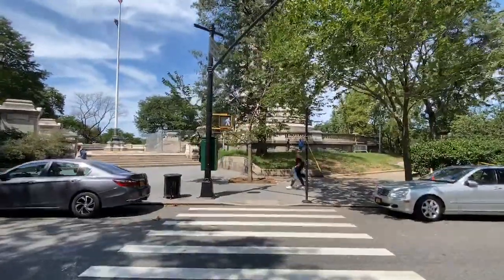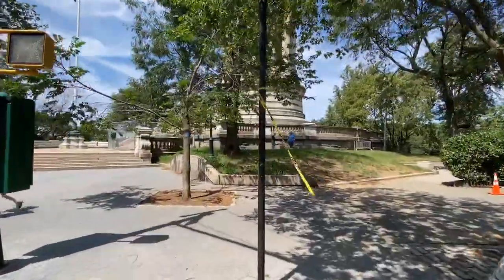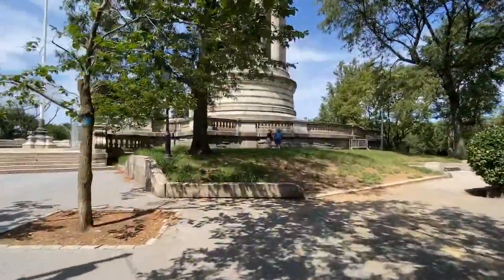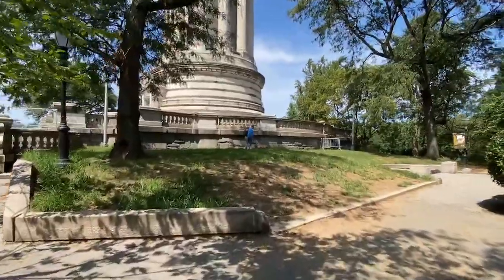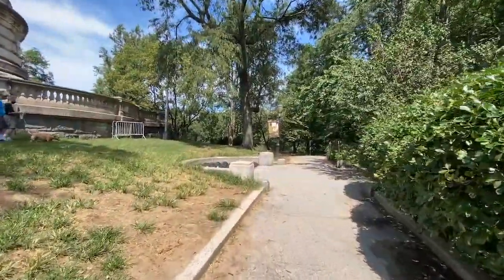Upper West Side. So no, we are about a 25-minute walk away from Harlem. So let's zigzag through the park a little bit and go visit an interesting park before we go back onto the drive.